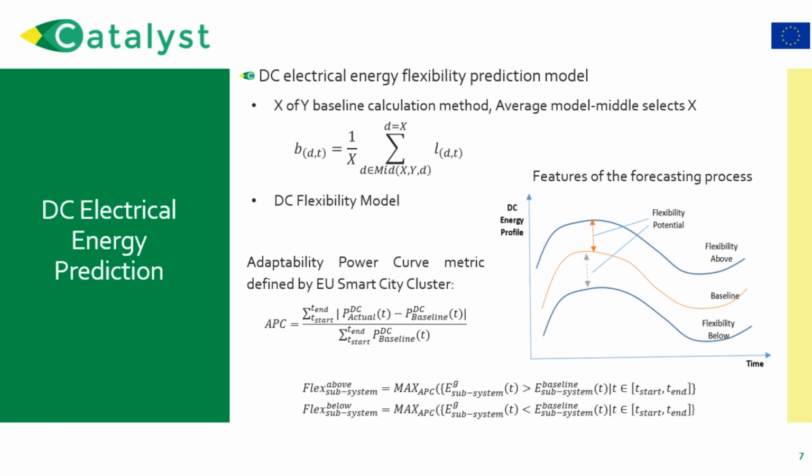The baseline energy consumption profiling uses similar time scales as the energy demand forecasting process, but it is fundamentally different as it must satisfy both consumers and utility sides, and it is used only to measure the performance of the DC participation into a demand response program. To determine the baseline at subsystem level, we have used the X of Y method that calculates the baseline using the energy consumption data of Y previous days, out of which the most significant X days are selected.